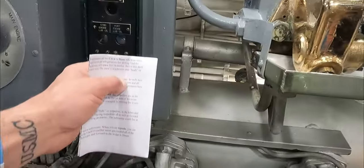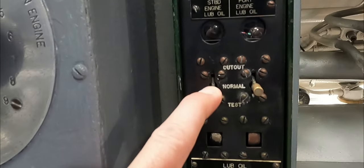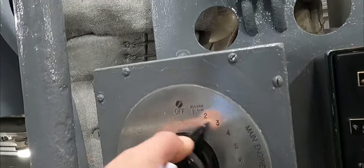I love that we're allowed to touch things. Yeah, little switches and knobs and lub oil alarm. Oh, my God. Here you go. Main engine. There's all the knobs you could possibly want right there.